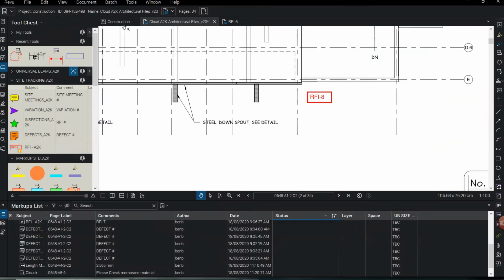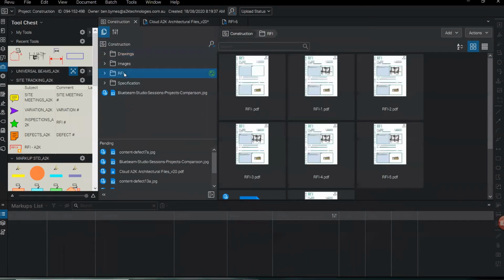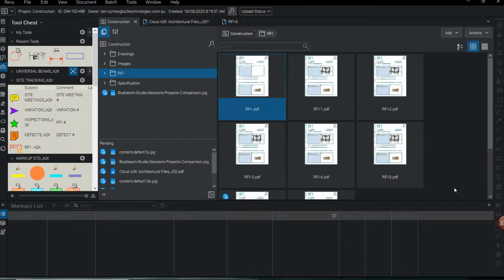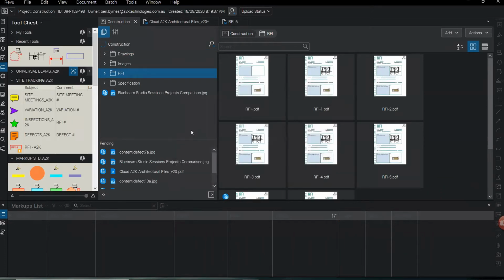And then what I can do is I can go through my construction project here, and I do have RFIs, and I've actually got a blank RFI here ready to go. So what I can do is I can copy that. So I can copy that RFI and start a new one and paste it into here. So this is pasting it straight into the cloud.